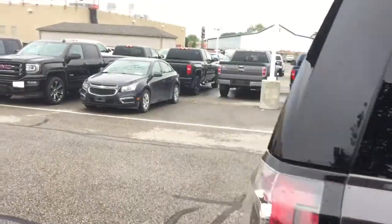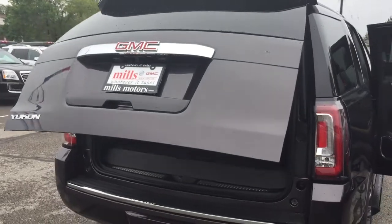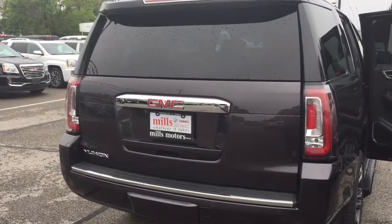It's going to fold it down, just as simple as that. All right, so to close this one up again, you can use the key fob, or you can simply reach up, press this button right here, and it's now back in position for you.